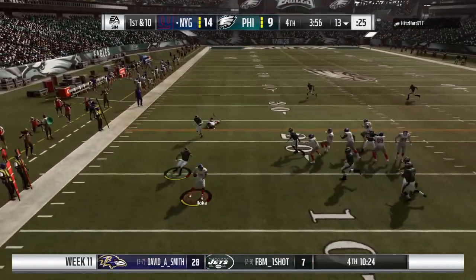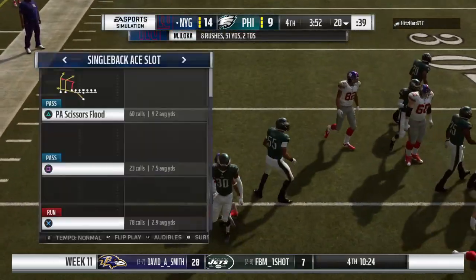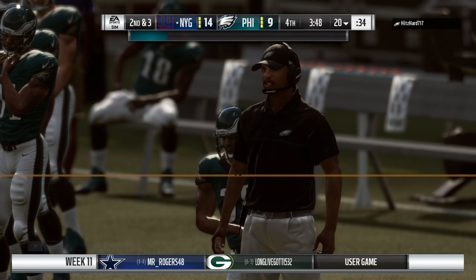And they'll run it here. And he finds enough of an opening to get this one back up to his 20. A solid run on first down. Gain of 7 leaves him with a 2nd and 3.